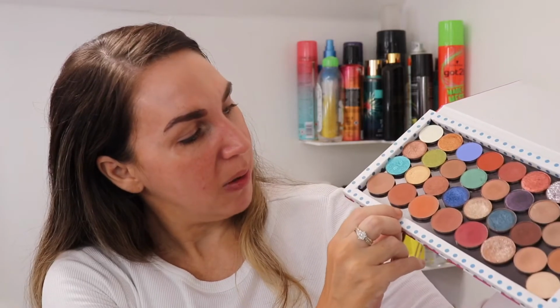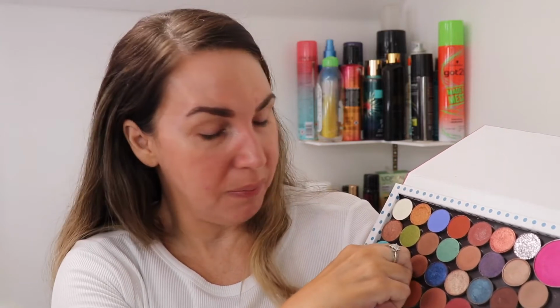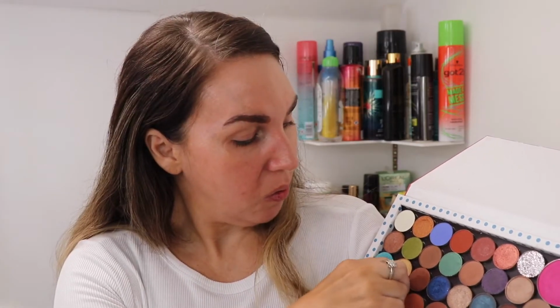And you don't get as much product in them. I'm not trying to bore you, but Nabla usually give you like 2.8 grams in one of their pans. They're quite large and they're quite deep. But with their new shadows, which they came out with last year, they give you 1.8 grams, but it's still quite around the same size in diameter. But these new ones, the quality of those mattes are beautiful. So soft. I cannot wait to play.